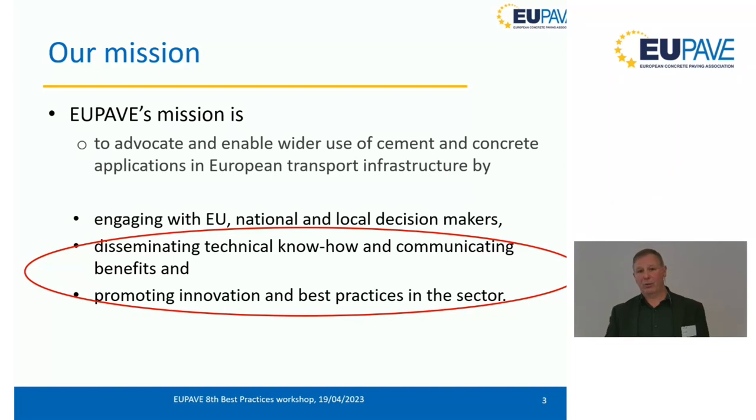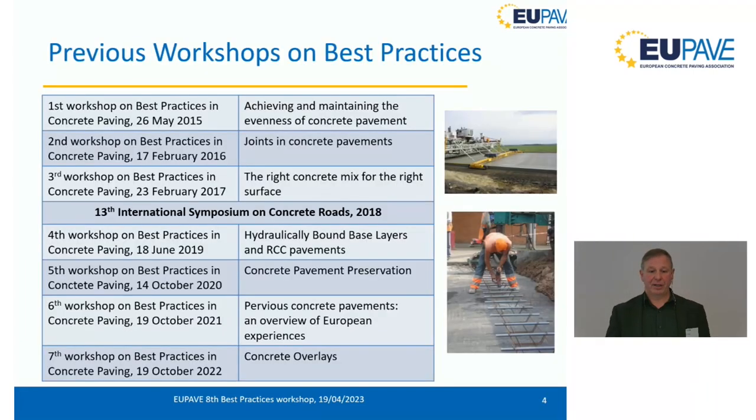That's why we came up with the idea about 10 years ago to organize this kind of workshops on best practices. As you can see, we started with our first edition in 2015, talking about the evenness of concrete pavements. And so about every year we had one edition with several topics. We talked about joints, concrete mix. We talked about roller compacted concrete pavements, concrete pavement preservation, pervious concrete pavements, and recently, at the end of last year, on concrete overlays.